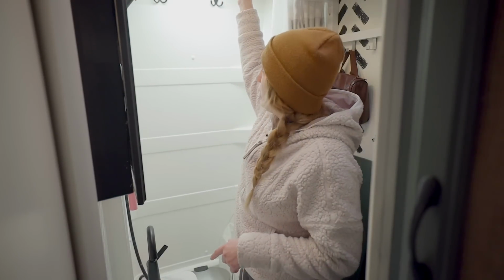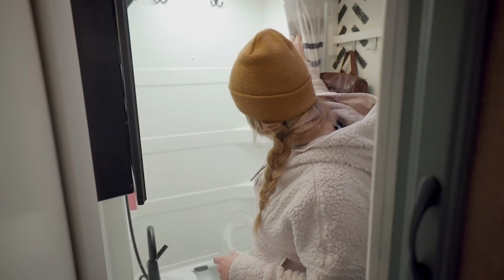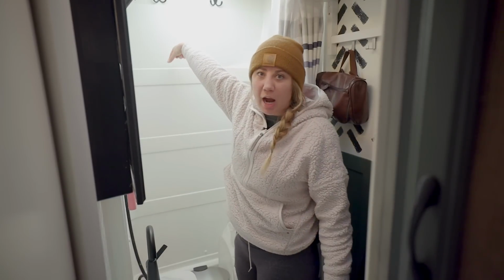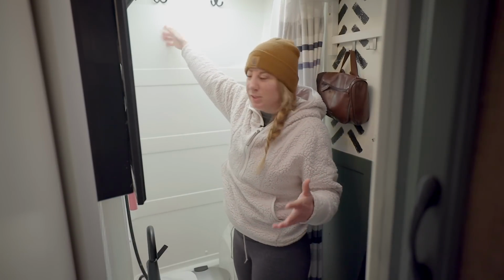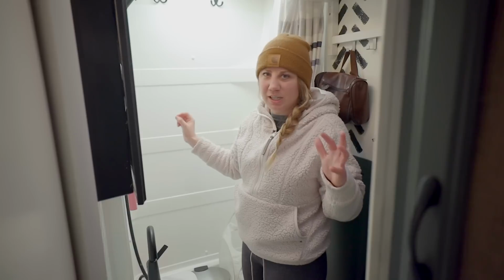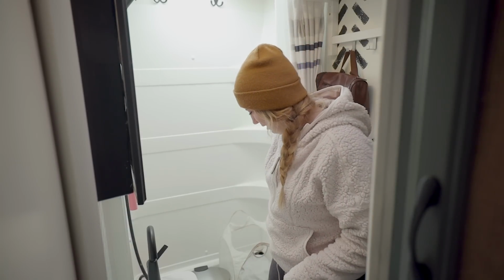We replaced the shower curtain with an actual rod and a nice little curtain similar to a house one. We added these cool little hooks up here so when we want something to dry for snowboarding, we get to hang our snowboard pants up here or bathing suit, whatever. So that's a really nice, unique touch we threw in here. We re-epoxied the shower. It was a very vintage yellow we didn't like, so we turned it white and it's very clean. We love it.